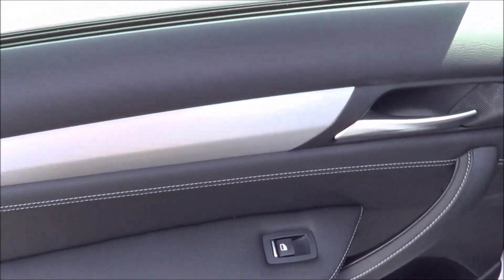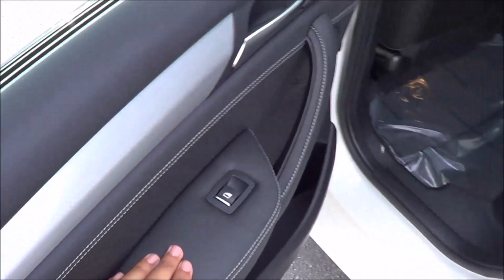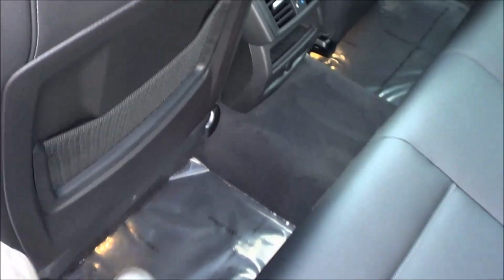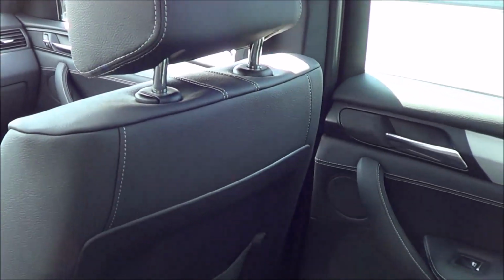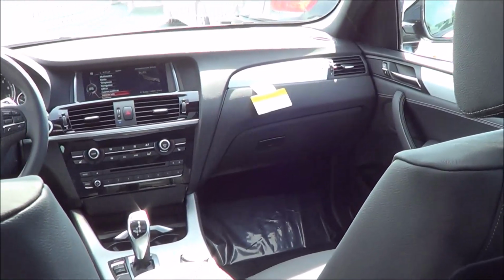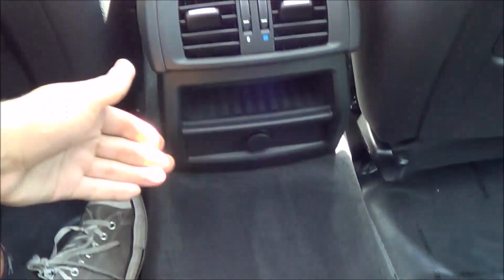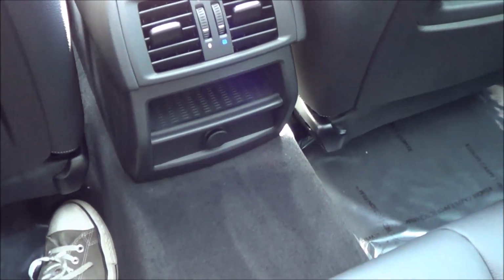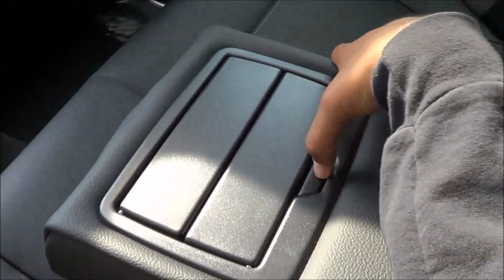Build quality and materials, of course, do follow through in the rear. Still nice and soft touch on the armrest, nice and stitched everywhere. Now sitting back here, you'll actually find it to be very comfortable and pretty spacious too. The X3 is certainly one of the most spacious compact luxury crossovers. We also do have dual map pockets, rear air vents, and a 12-volt power outlet and a little storage cubby down there. And of course, you do have a rear center armrest with cup holders.